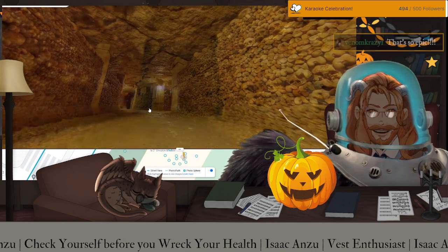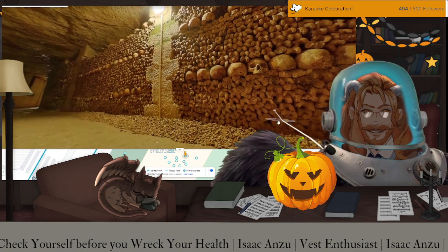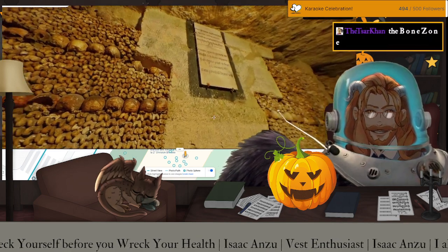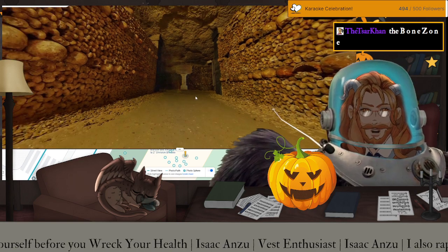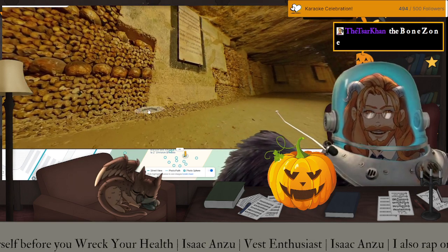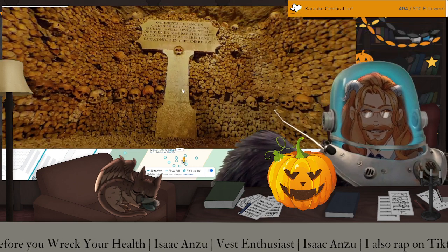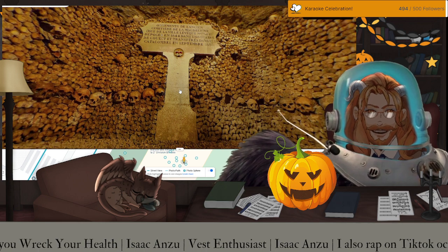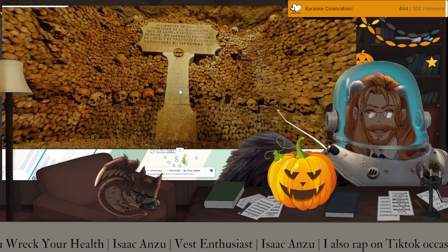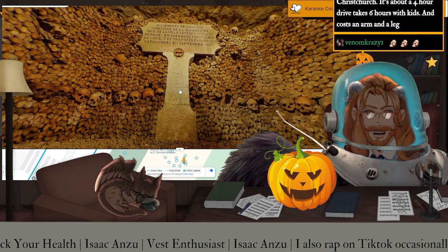Wait, go back. Ooh, man, these have got to be well preserved. It's limestone. The bone zone. Yep. Here we go. Ossements. Isn't ossification like bonification, right?